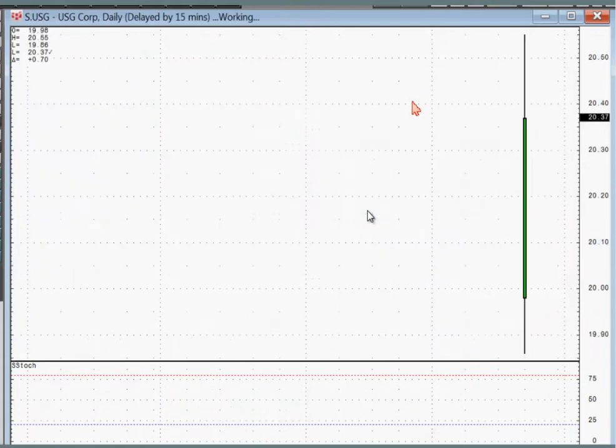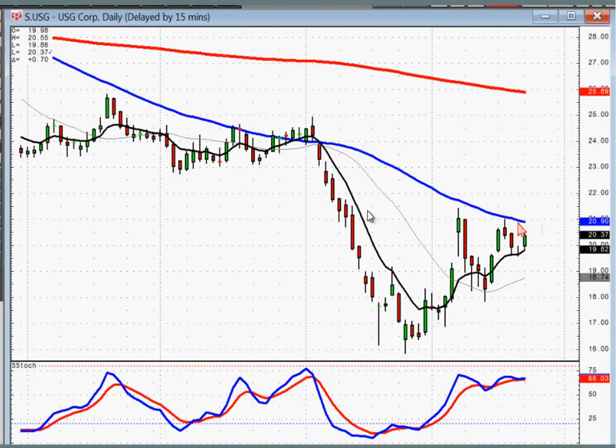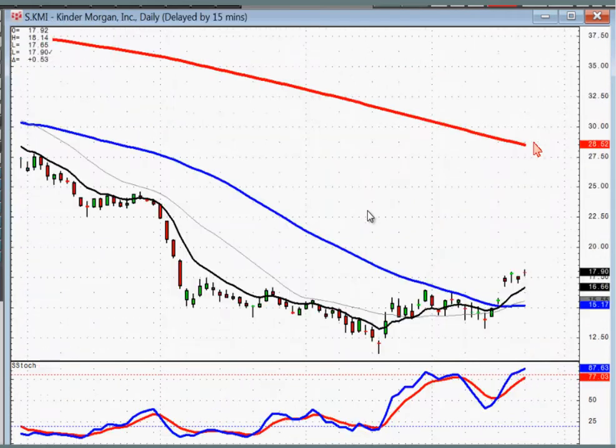We were trading this a while back, USG. Same scenario. Morningstar signal right here on the T line. If it breaks through the 50, I would suspect it's coming back up to test this level. So these are all things that you want to keep on your watch list.